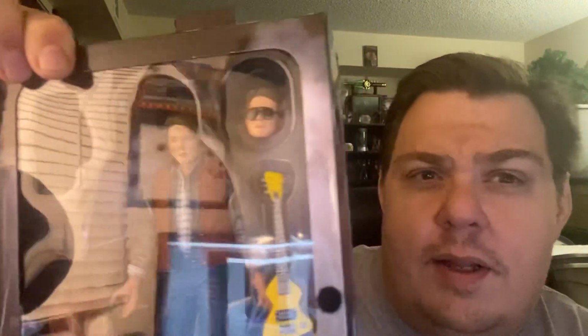And just out of the box, you can take a look here. It's a pretty good likeness of Michael J. Fox from back then. It's a little bit heavy on the makeup, I think. That was my take on the other figures. So we're going to cut right into this bad boy right now, guys. Got the trusty bat knife.